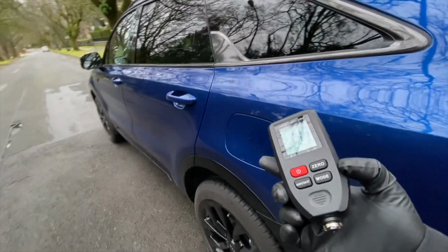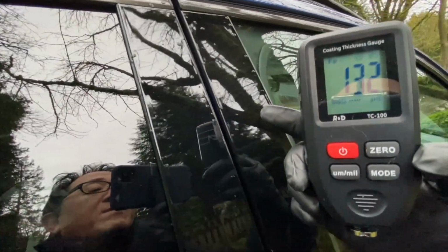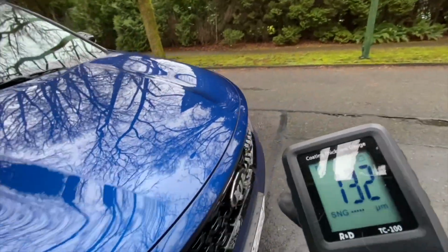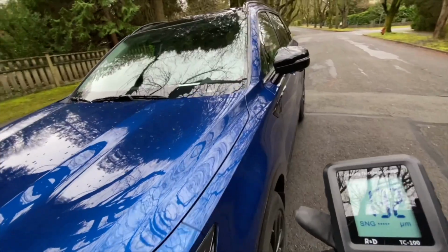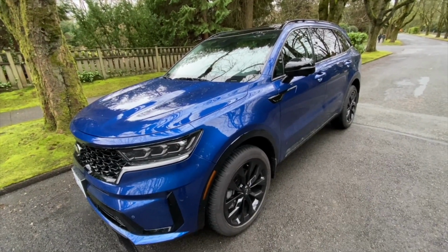If there was more than 50 micron difference, then that means something was repaired on that particular panel. 108, so it's a little bit thinner on the rear hatch, which is not unusual. And 130, so it's pretty well consistent. It's ranging from about 110 to about 130 all the way around. So paint thickness is uniform and consistent. Some sections were slightly thinner, but nothing out of the ordinary. So the paint job is pretty average in terms of thickness, and the overall quality of the paint job is actually very good as well.